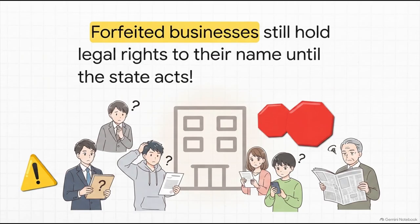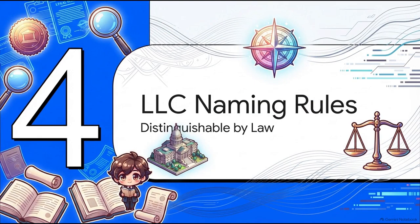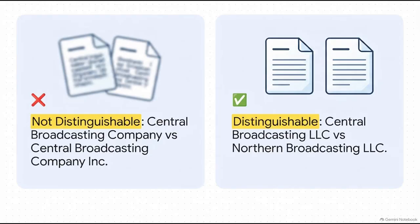That means they technically still hold the legal rights to that name. So for your purposes, treat a forfeited name as a taken name. Section 4. Arkansas LLC naming rules. Distinguishable by law. Let's talk about the actual laws here.